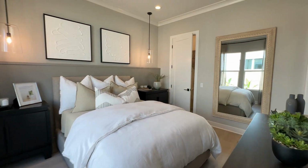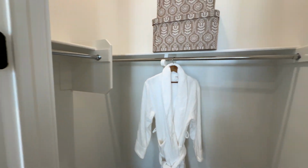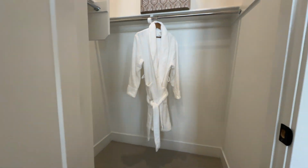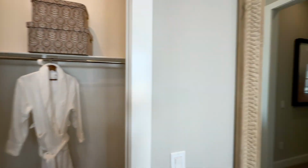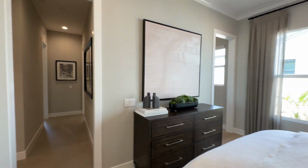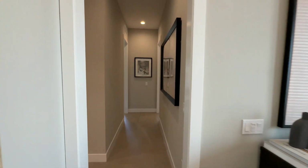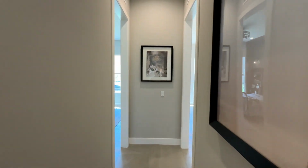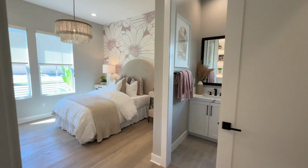Now as we come out this way, let me show you the closet for this room. So you got a nice little baby walk-in closet right here. Decently spacious, right? Might be perfect for the kids or a teenager. So that's the first guest bedroom. Now we're gonna step out, walk down this hall right here. And I'm gonna take you into the second guest bedroom here.